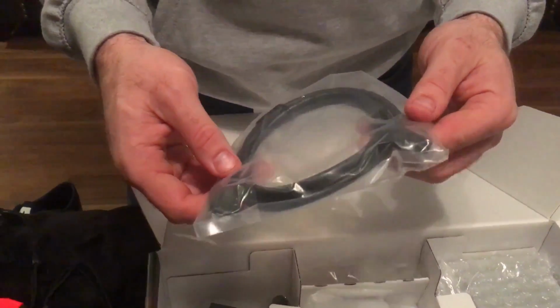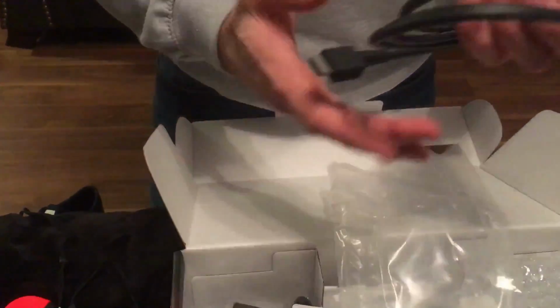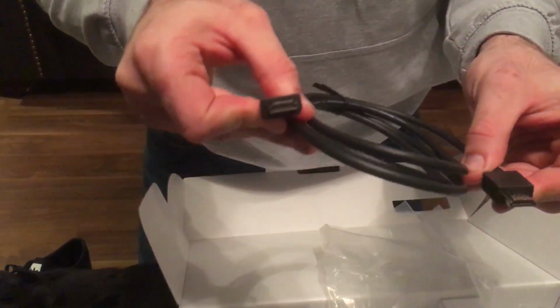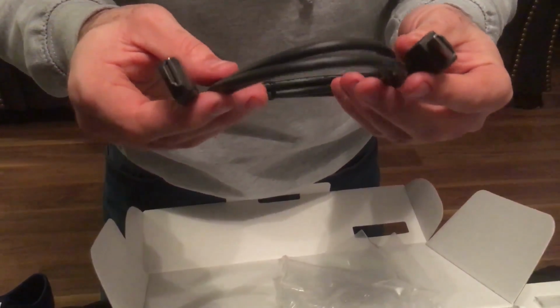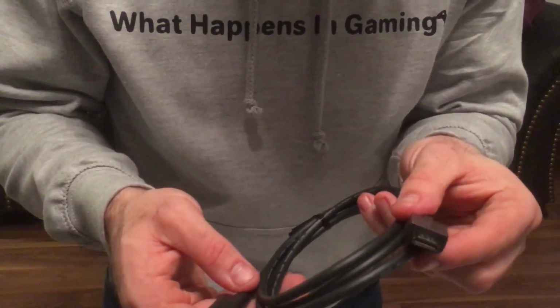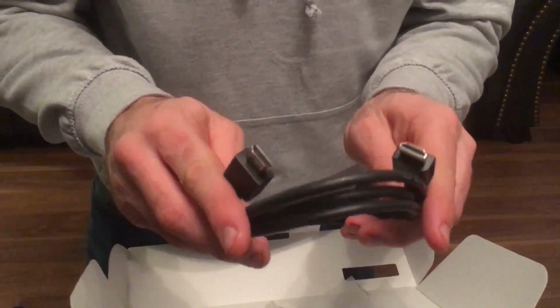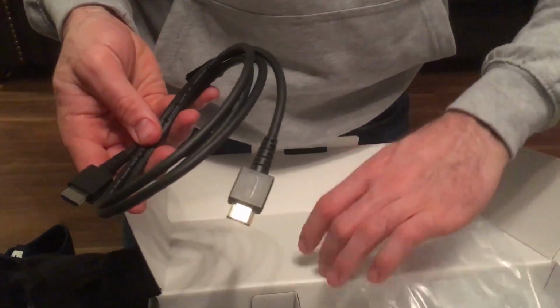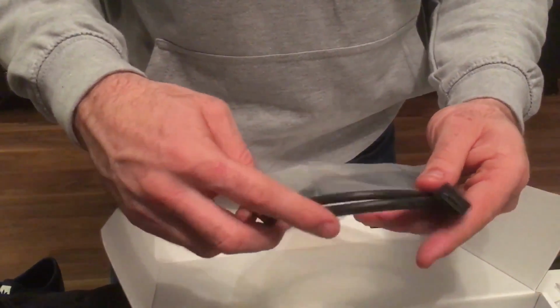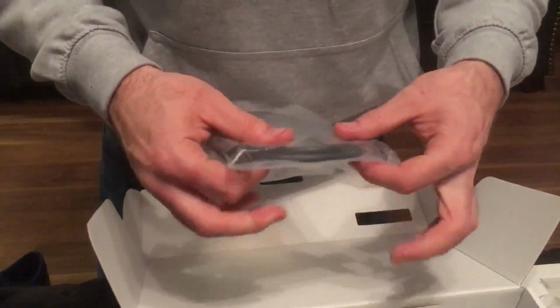HDMI cable. Nice. I'll unwrap it, but to have them supply that. Big solid Nintendo signs. Don't know what version of HDMI that is, what level. High speed cable, it just says. Pretty standard. Yeah. A fair. Pretty good. The Wii U came with that as well. Not the same one, but it did come with one. So I'll just slide that back in.